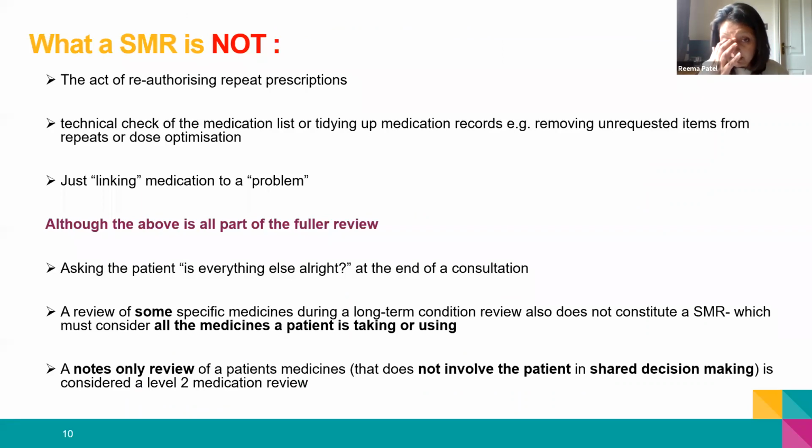So coming back to SMRs, talking about what an SMR isn't. It isn't simply about the act of reauthorizing repeat prescriptions or just tidying up the medication record or just linking the medications to a problem. This said, these are all probably things you would do in an SMR in the fuller sense, but it's not just simply doing those things.